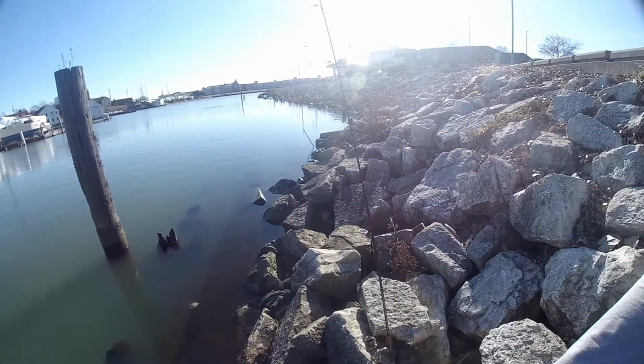I'll put the clips up here. Hopefully you guys can see it a little bit. I'll try to circle it to see if maybe you can see it on the camera.